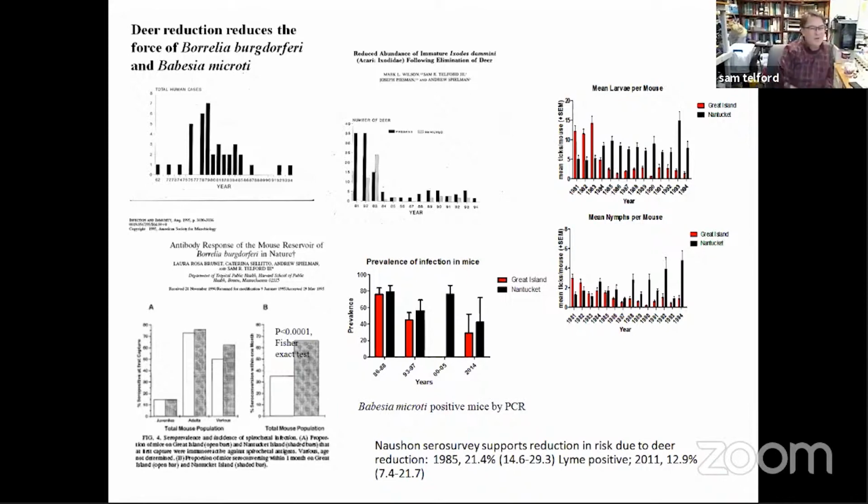But at the same time, I was also trapping every month from April through October, same as Joe Piesman did and how we continue to do in some sites, to try to figure out how many ticks were on mice. And you can see that in the upper right graph, Great Island, you see a precipitous decline in red bars. Most of the deer were removed starting in 1982, 1983. And by 1984, there were no more than 6 to 10 deer on a peninsula of roughly a square mile.